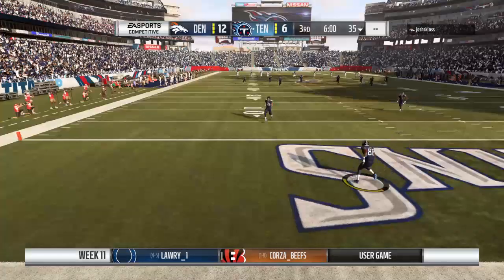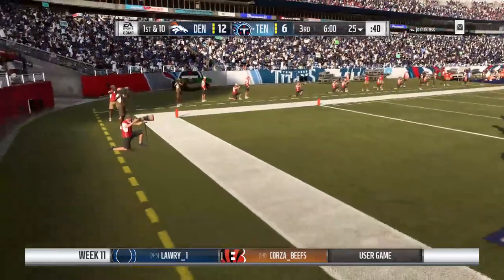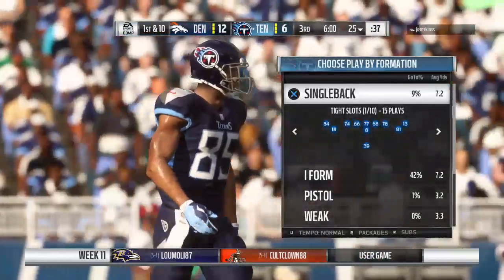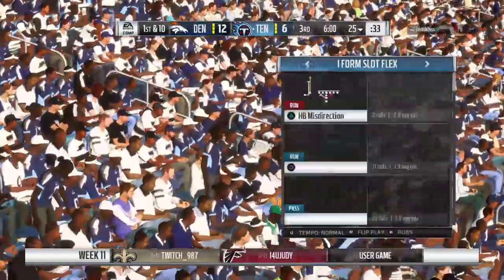Broncos with a lead, and they will be receiving this kickoff here as quarter 3 is underway. And they will not get a chance to return this one as it's through the end zone for a touchback. And the Titans getting set to go. They're down here, but very much in this game.